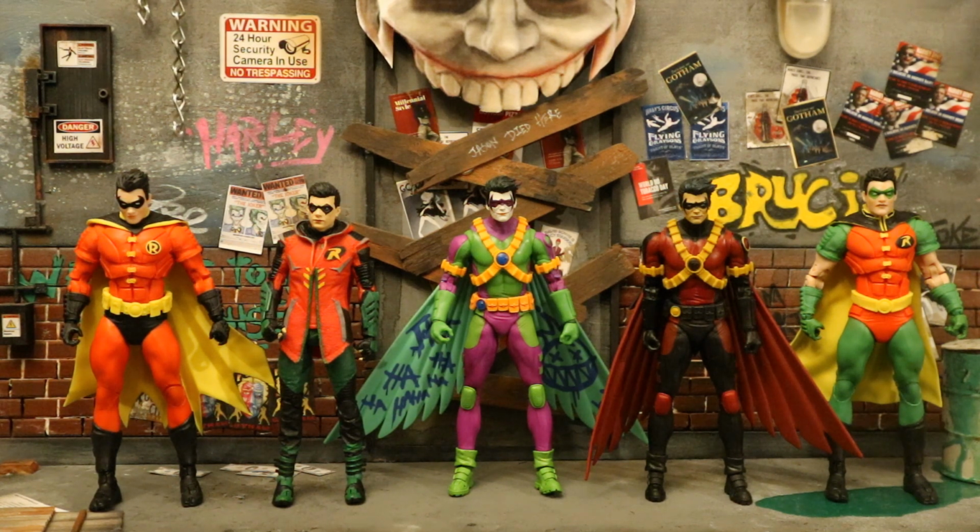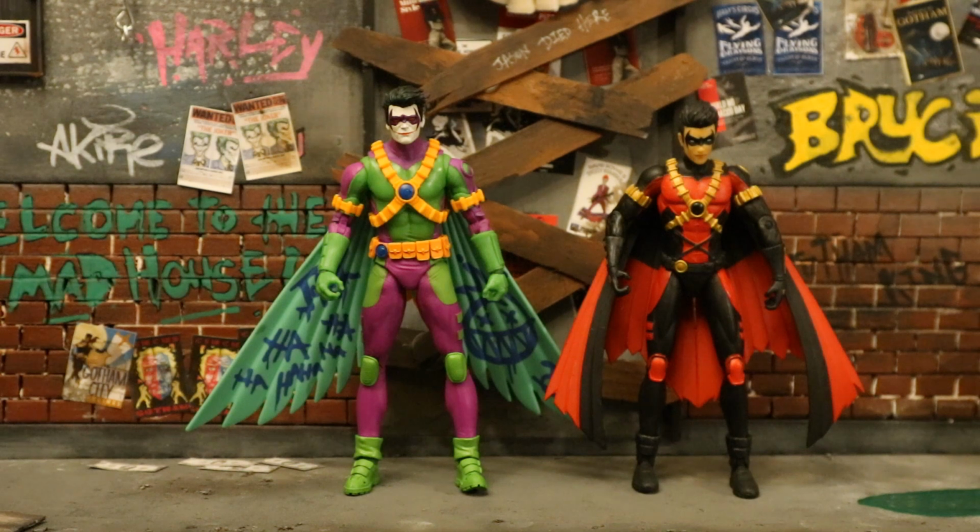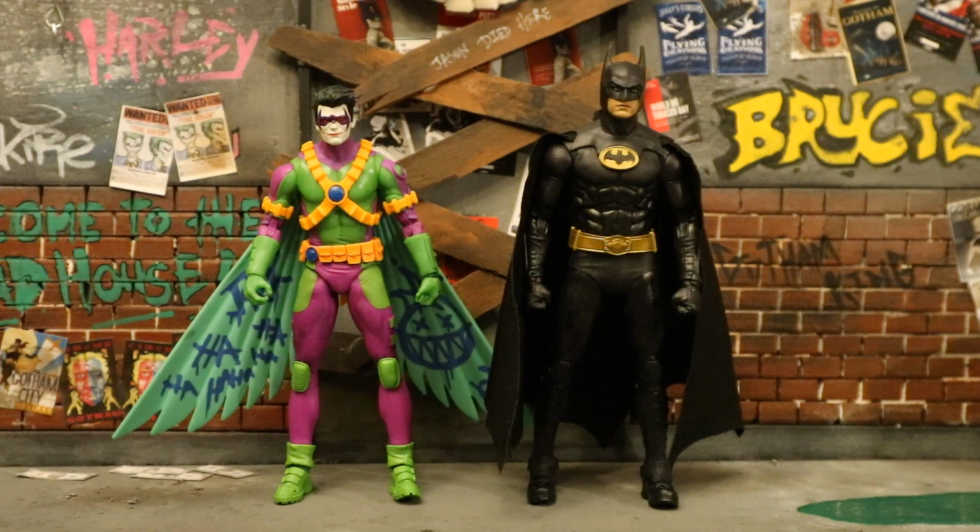I'd say my favorite is by far the one on the far right in his original red and green Robin costume. Here's this McFarlane Jokerized New 52 Red Robin, next to the DC Direct New 52 Red Robin. Now check him out next to some other recently released McFarlane DC Multiverse figures. Here he is, next to the Amazon exclusive 1999 Michael Keaton Batman. This is the one that came with the Batmobile.